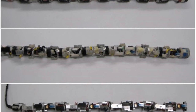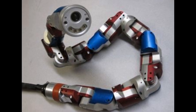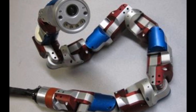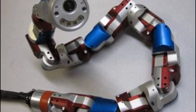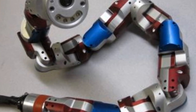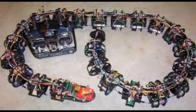Their applications extend to many fields. They can be used in medical fields, surveillance systems, and to access and monitor areas which are inaccessible to humans. Over the years, a lot of research has been carried out on their design and control. In the present world, we have highly sophisticated snake bots which are capable of climbing trees and trunks, swimming, and performing highly complex motion.